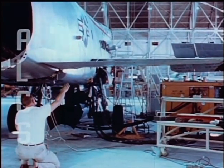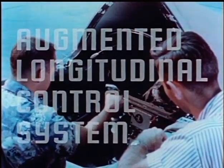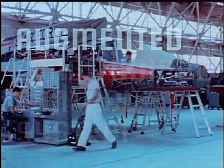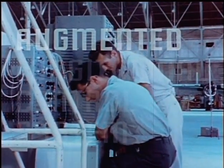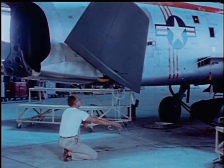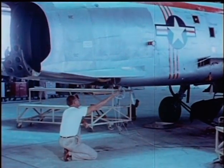ALCS is the new element, and the initials stand for Augmented Longitudinal Control System. Longitudinal control pitches the nose up or down. This has been standard since the Wright brothers. Augmentation is the unique feature. Augment means to help, and we're helping the pilot in this instance. Using an electronic system, cockpit stick forces are always kept proportional to the pull or push exerted by the pilot. ALCS has a built-in pitch damper and has fail-safe circuitry to give the pilot positive control if an emergency arises.